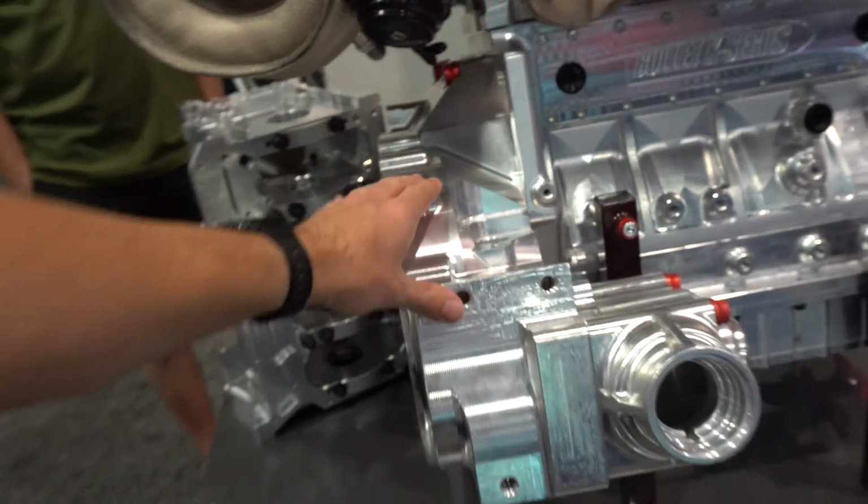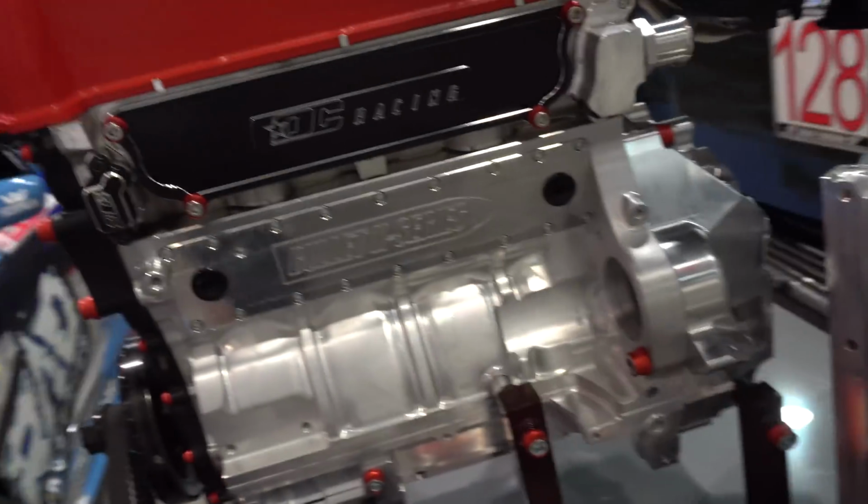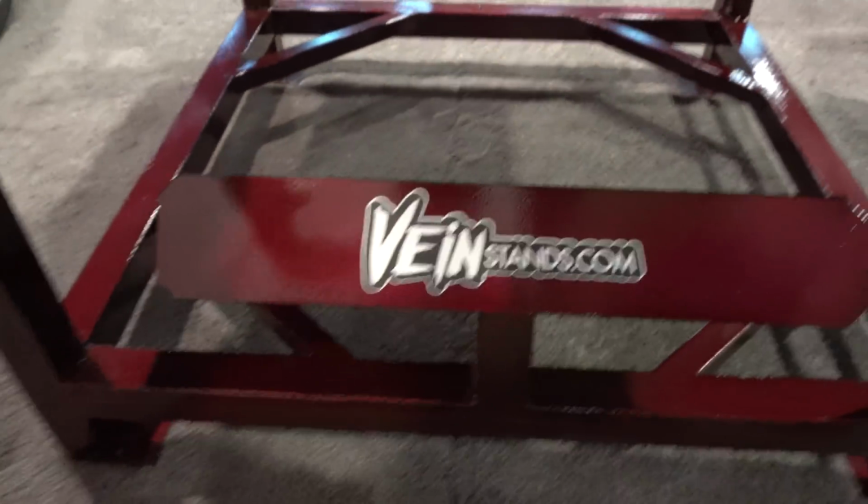You've got the billet K series all-wheel drive setup. You've got the billet stuff right here. This is the Drag Cartel stuff. You've got the billet K series block, which is freaking amazing. I think there's a lot of Drag Cartel stuff, and actually Vane Engine Stands right there, the homies. They built this whole thing specifically for SEMA.